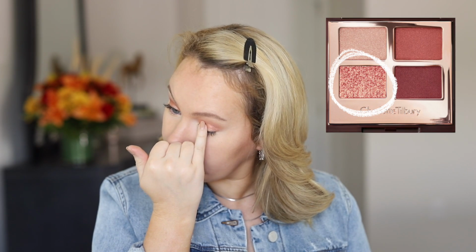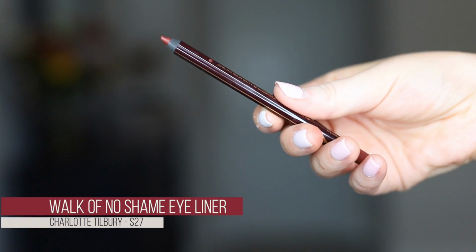Then to finish, I just take a little bit of the Pop shade on my pinky and I press it right on the ball of the eye just to brighten everything up a little bit. That is my last step for the upper lid, and we're gonna move on to liner and smoking out the lower lid. So next up, we're gonna go in with the Walk of No Shame liner.